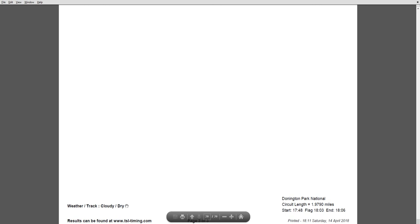Lap 11, and that's it. And it was cloudy, and it was dry, but actually it wasn't. It was really sunny. We had about 15 degrees out there, and we got super lucky.